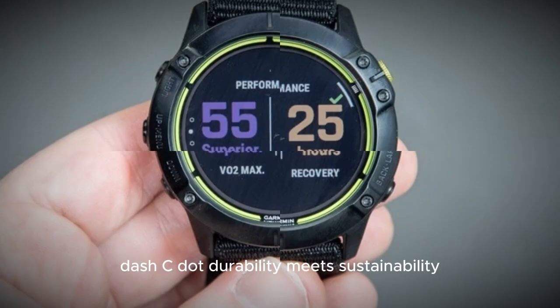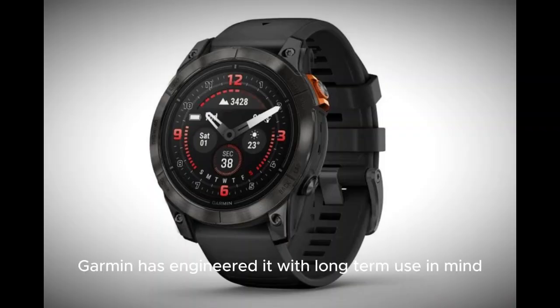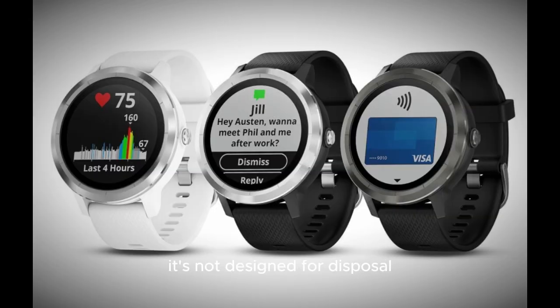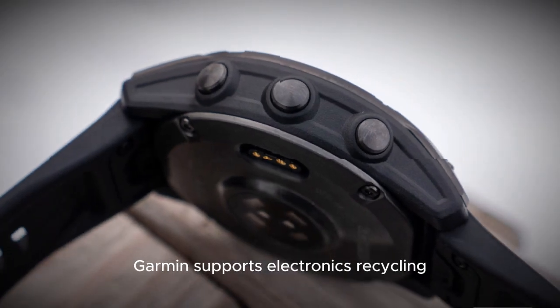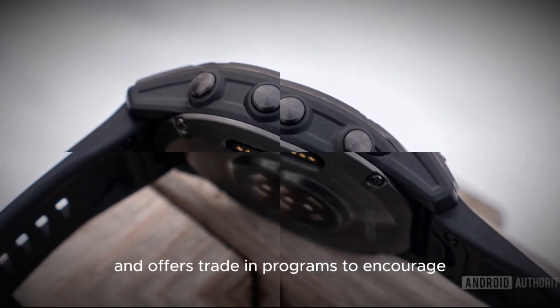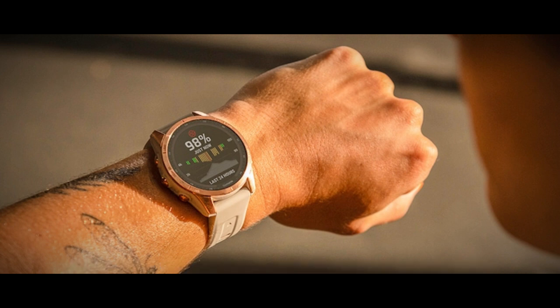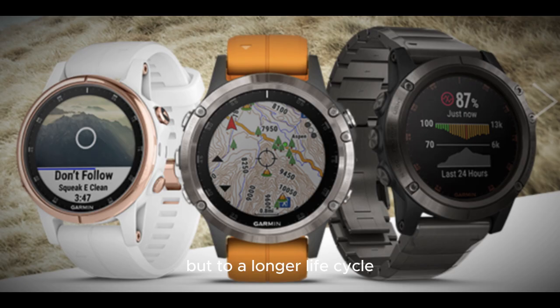Durability meets sustainability. The Fenix 8 Pro is built to last. Garmin has engineered it with long-term use in mind, and unlike many consumer electronics today, it's not designed for disposal. The battery is rated to maintain 90% capacity after 2 years of weekly charging. Although it doesn't yet use recycled materials, Garmin supports electronics recycling and offers trade-in programs to encourage responsible upgrades. This commitment to sustainability, while still in its early stages, shows Garmin is looking ahead not just to the next product cycle, but to a longer life cycle overall.